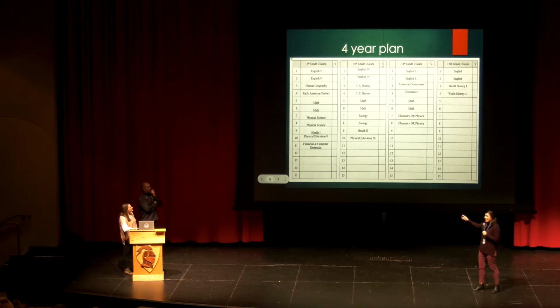The other thing we do is sometimes we have kids who like to sit down and actually plan their whole 4 years out right now, and they look at it as they track themselves, and that's okay too. We realize you might change your mind a little bit, but it's still helpful to look ahead. So that's what we use that for today.